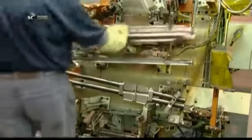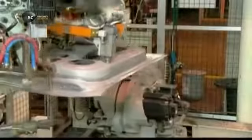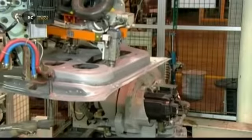At the next station, the worker arranges steel bars and tubes on a robotic platform. They add strength to the door so it will better withstand any impact. He places the inner door panel over the bars and tubes. The robotic platform angles the parts for welding.